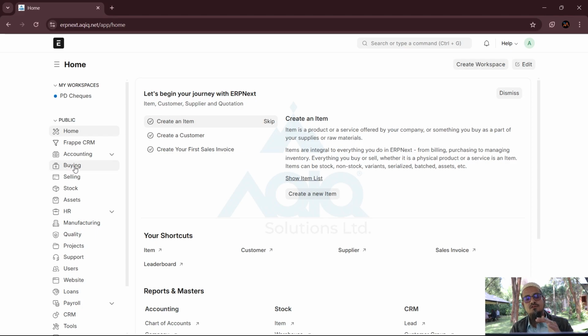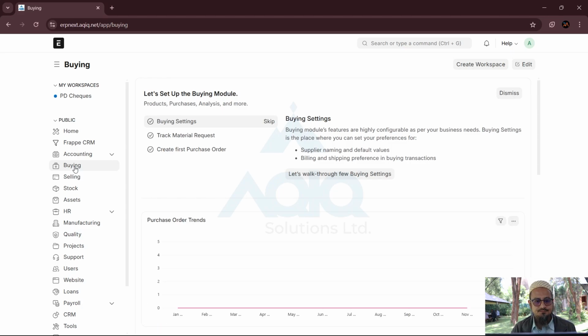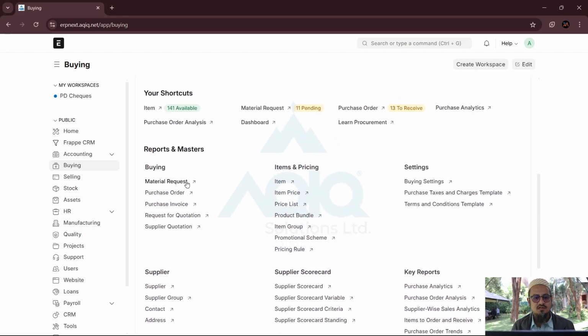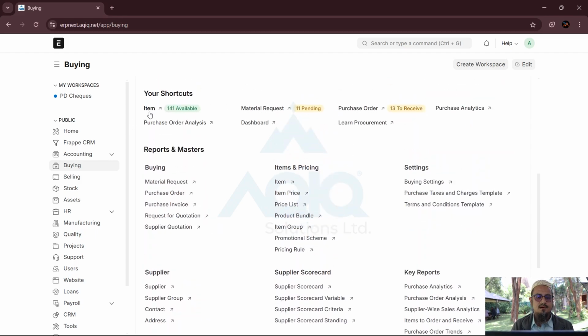Once you have gone through that video, then you can check the buying module, so you can connect things together. Once we come to the buying module, over here you will find all the options and the features related to the buying module listed. Buying is you buy products or services, so all of them are listed here in the item list. Then it gives you a count, like I have pending material requests over here, 11. I have 13 purchase orders which I have placed with my suppliers, and I have not yet received them.